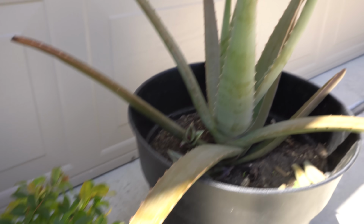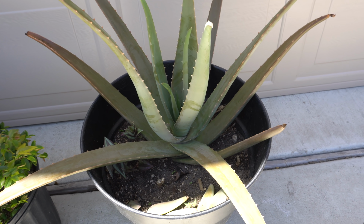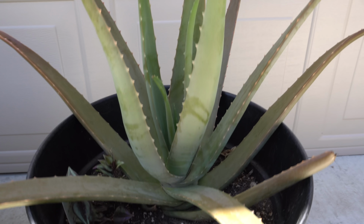Here's my big aloe plant that I placed in the garage as well, and I just finally put it outside, and it's getting a pretty good amount of sun, so it's loving it.